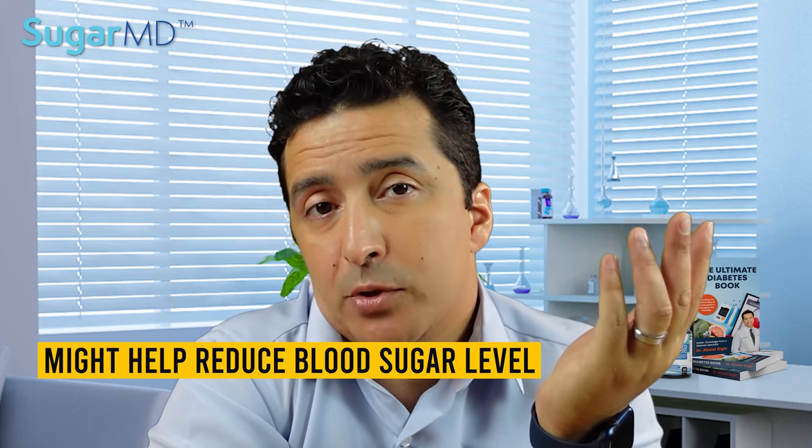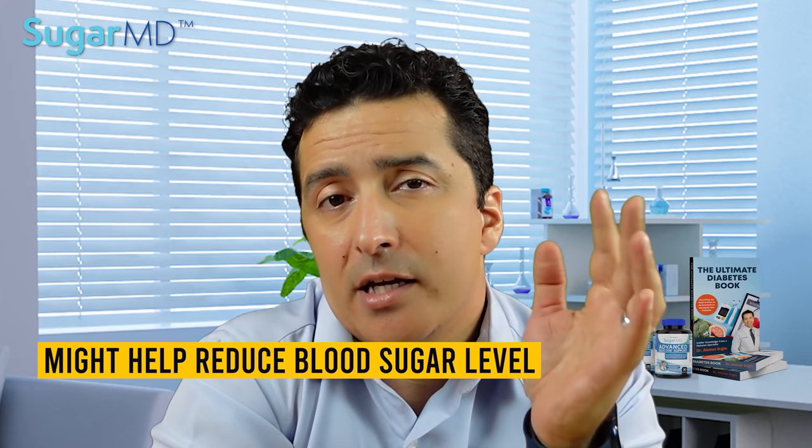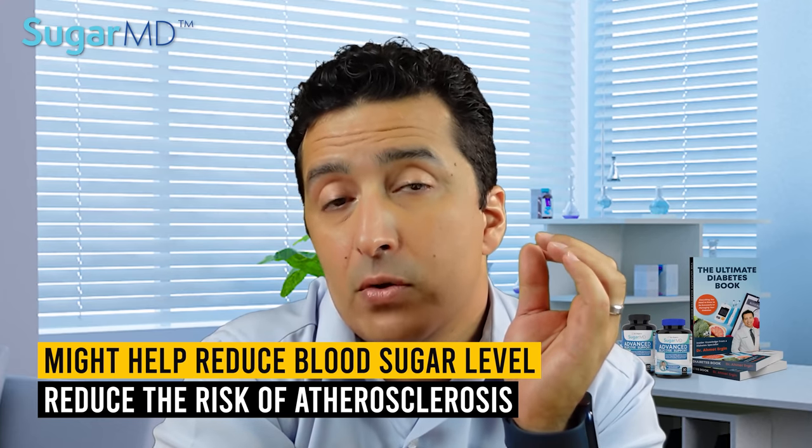A study published many years ago, which I recently came across, showed that raw garlic might help reduce blood sugar levels as well as reduce the risk of atherosclerosis. This is important because diabetes increases a person's risk of atherosclerosis-related inflammation and heart attacks and stroke, etc., up to 4 times.